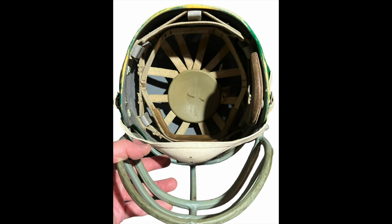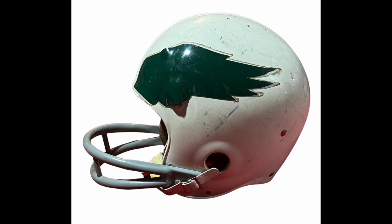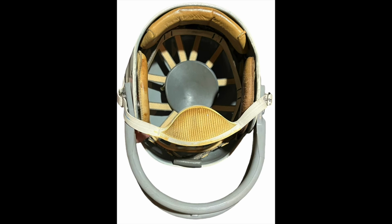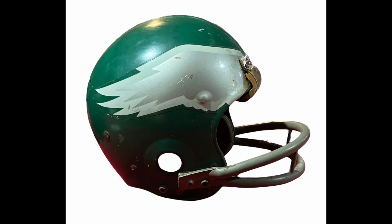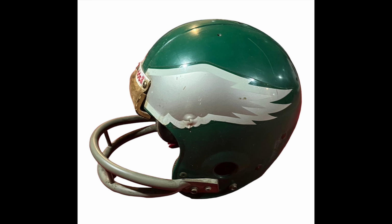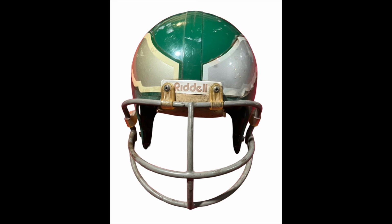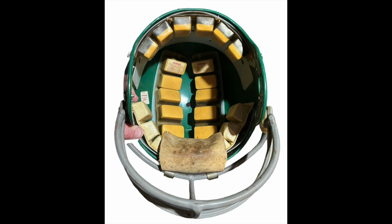You can see there is a major advancement in face masks by this point. Then, worn from the 1969 to 1973 seasons, the Eagles wore a white helmet with green wings, like the one shown here. Again, you can see the suspension, very little change from the 1950s. In 1974, the Eagles moved to the Kelly green helmet, once again, like the game-worn helmet shown here. This helmet is a 1978 game-worn helmet, and we're finally starting to see some advancement in the suspension.